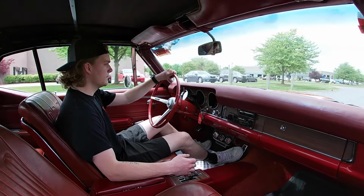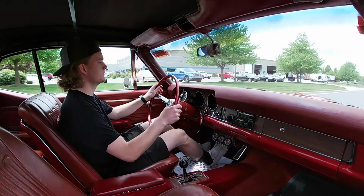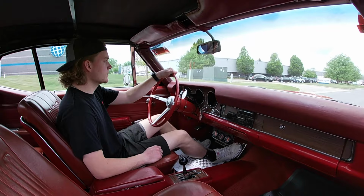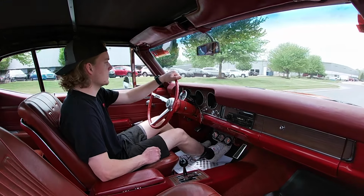Transmission shifts well, goes straight down the road, no brake steer whatsoever. Whether you're looking for a weekend cruiser or another car to add to your collection, this would be a great car.